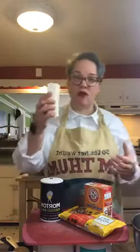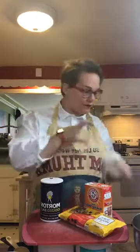So keep the dogs and cats away, because we need 2 sticks of butter, a cup of butter. Could you use margarine? Maybe. I would say I'd give it a shot.